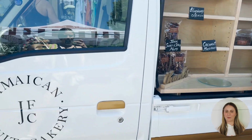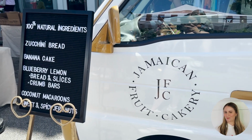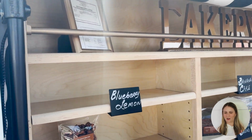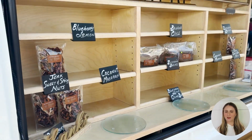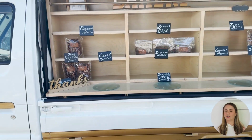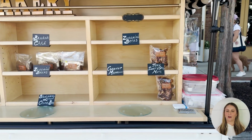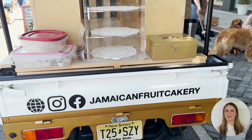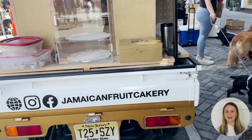Let's see, the sign's about to come up. Jamaican Fruit Cakery. And they have the cutest little truck where they have shelves that have their baked goods. It was the end of the day, so you'll notice that a lot of their treats are gone and the shelves are empty, which is awesome. That means they basically are on the verge of selling out for the day.